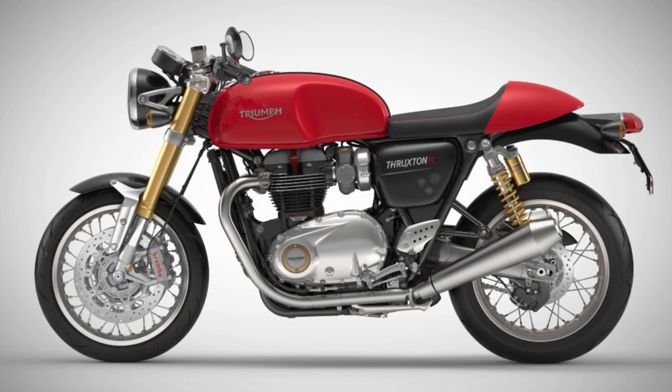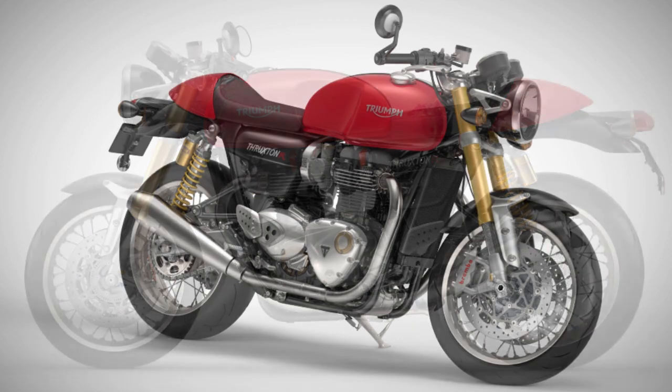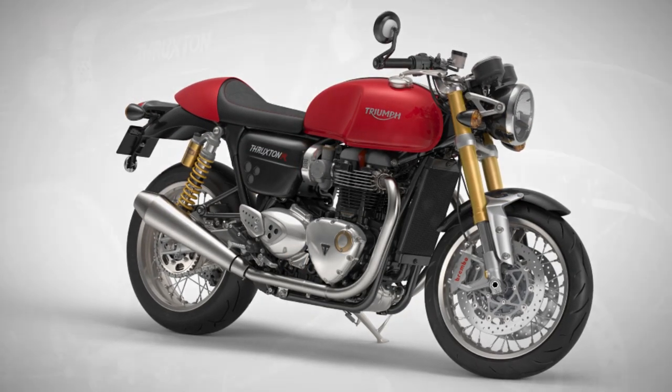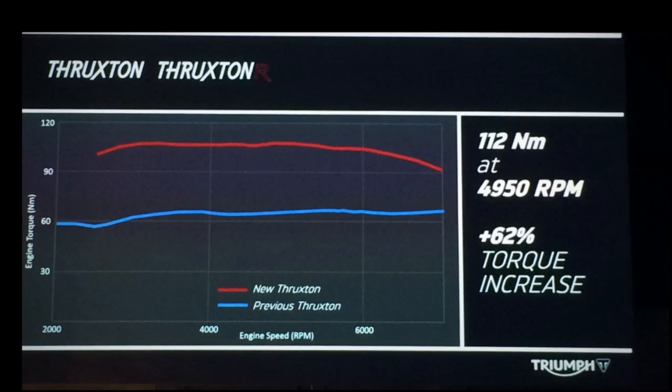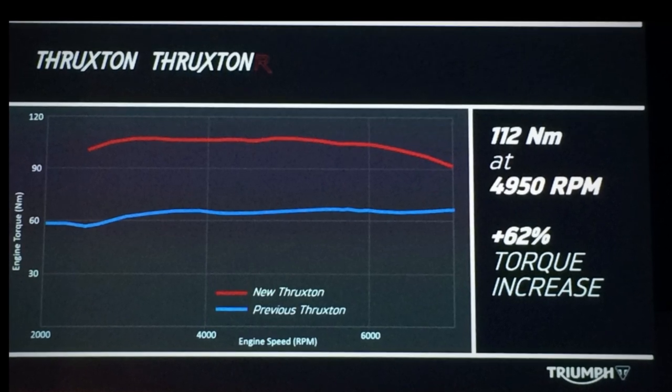Above that is the new Thruxton, and that's spectacular looking because they've gone all out and turned it into a modern looking cafe racer rather than the old one which looked like an adapted Bonneville. So as a result, it's a very focused, clean looking motorcycle. It's got the high power version of the 1200cc engine, 60% more torque than the outgoing motorcycle.